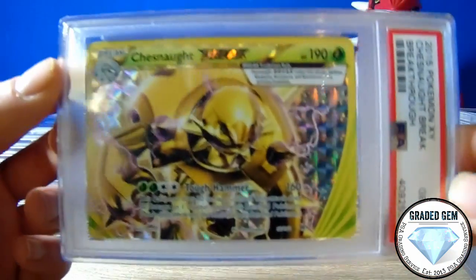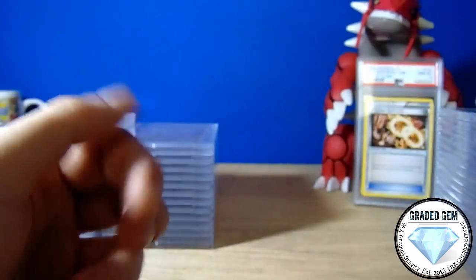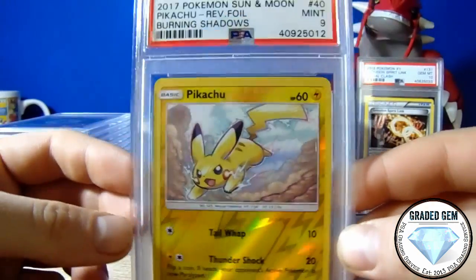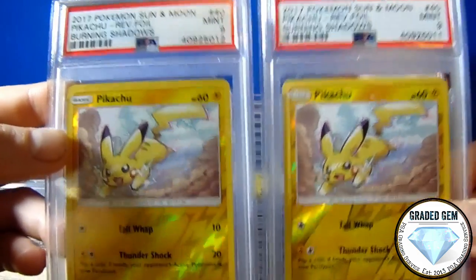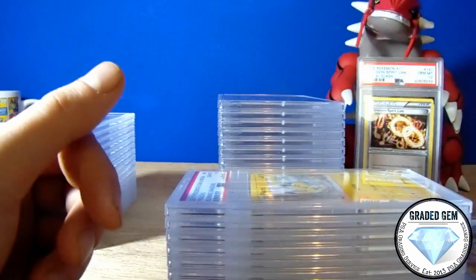And last but not least, the last break, the Chestnut break. Gem 10. Yeah, I know those aren't of particular massive value. I don't think this submission is, to be honest, but I thought they were worth sending in, being pack pulled and all that. These were a bit of a disappointment. 2 Mint 9 reverse foils, Pikachus, pack pulled. Would have hoped for better.